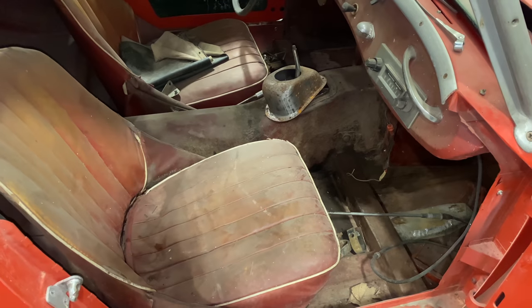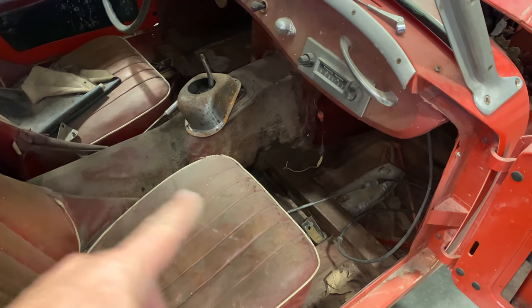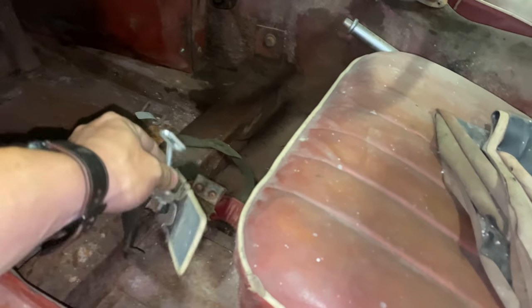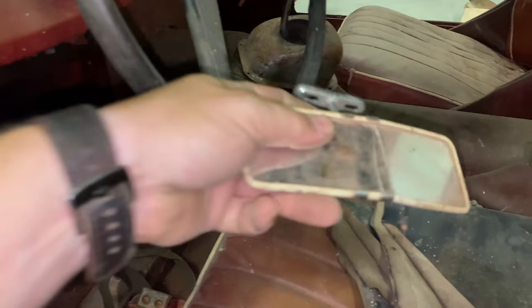In the back, these are just the panels that go on the sides back here in the back. You can see all of this nice original rubber flooring here, as well as way back here in the boot. It's just a shame that it doesn't have any of the pieces that come further up here. Over here on the driver's side, just a mirror.